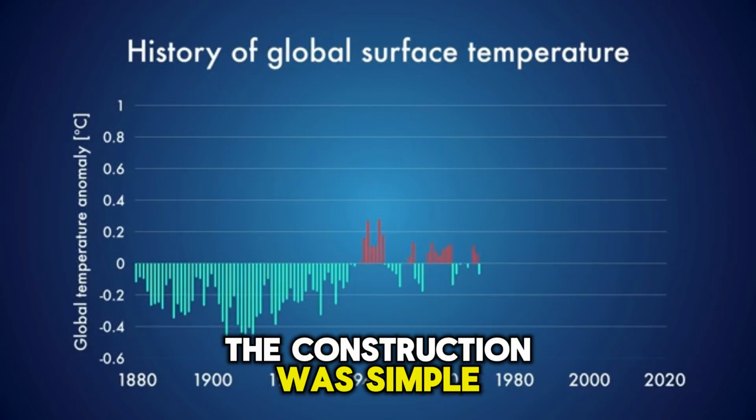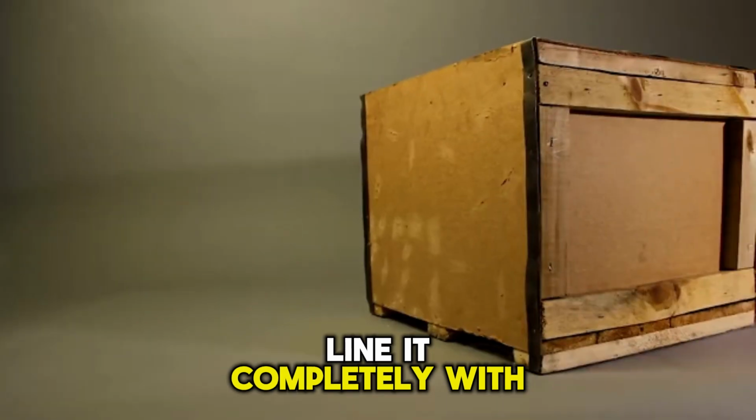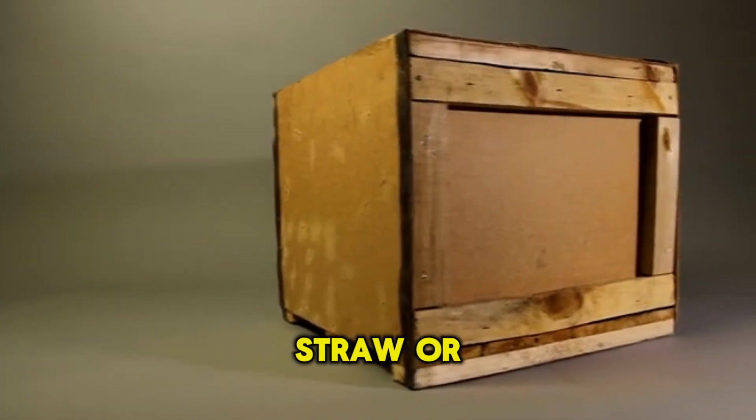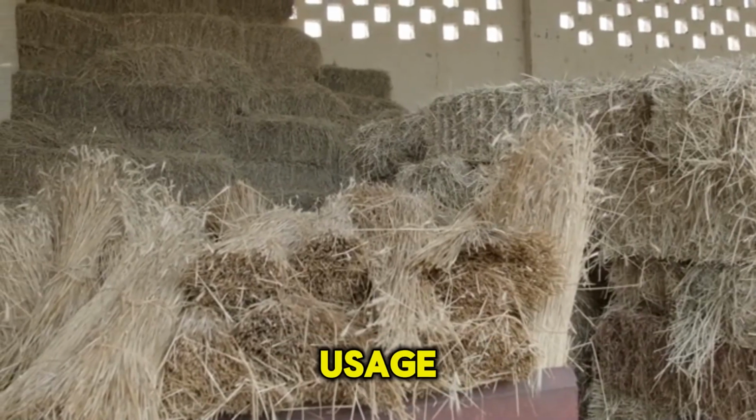The construction was simple. Wooden crate or cardboard box. Line it completely with tightly packed hay, straw, or crumpled newspaper. Leave a pot-sized cavity in the center. That's your hay box.